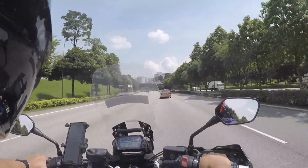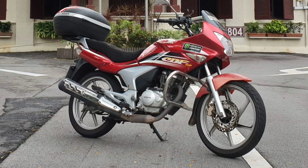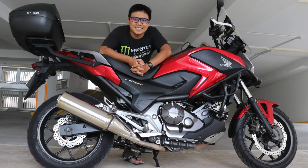So for my case, most of the time I leave my bike stock. I don't really make much modifications. My previous bike Hidayah, there's not much aftermarket parts that you can choose from lah. It's a typical underbone bike anyway, nothing much you can change lah. And this Emelina, the NC750, there's a lot of aftermarket parts.